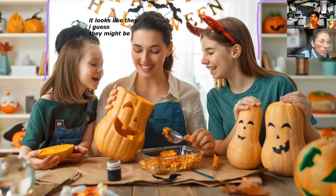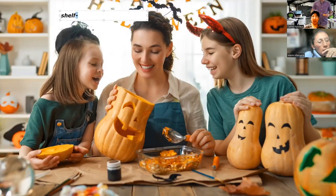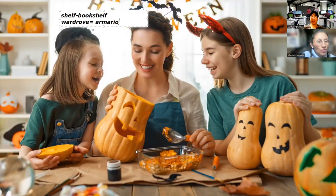This furniture. Which is what? Tell me. This is an armchair. No, excuse me. No. Wardrobe? No. This is a shelf. A shelf is un estante. Un estantecito. También podemos tener un bookshelf, un librero, bookshelf. A wardrobe is armario.